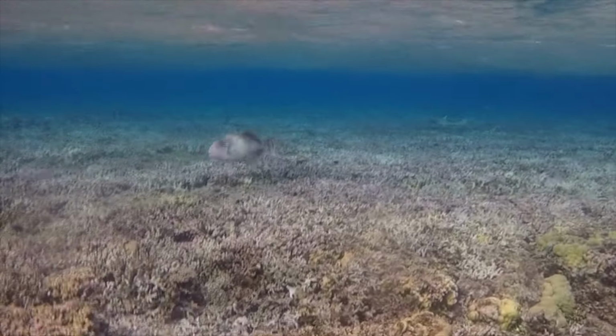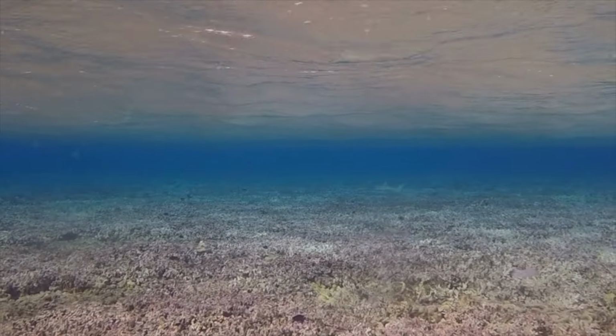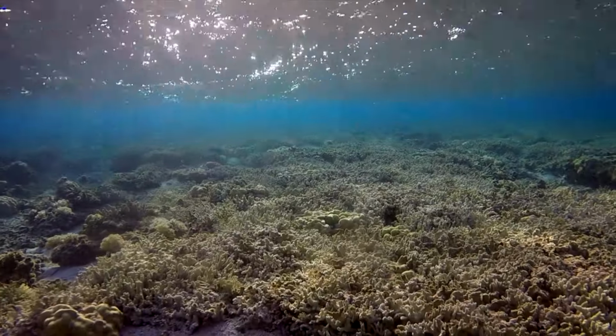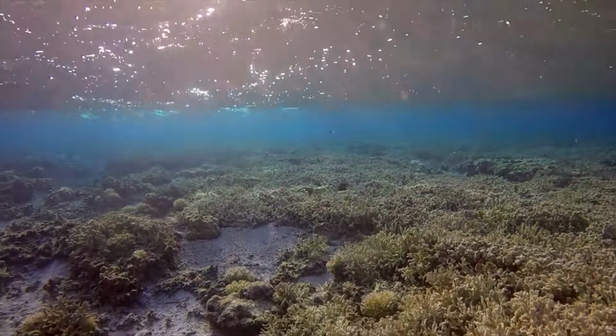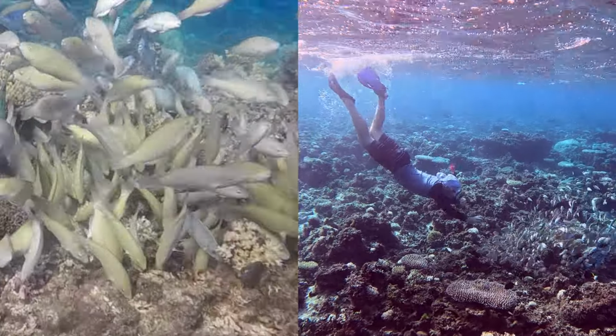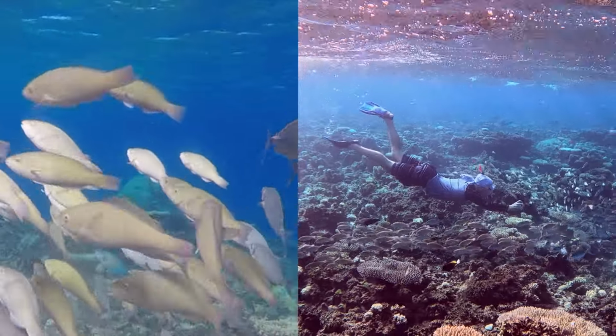But up here, because you're moving quickly and you're not moving around, oftentimes these things will get really close to you. Once you start moving around, they're going to take the hint and get lost. But if you stay really still, some of these things, both the rays and the sharks, can come up to you and just kind of check you out. And that's always really, really cool to get that close to them.